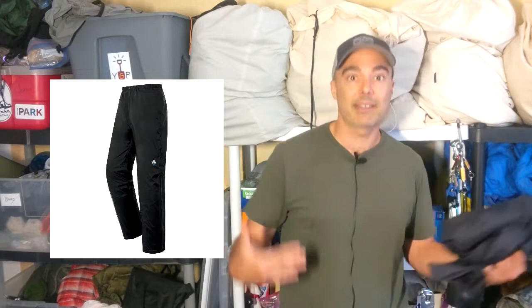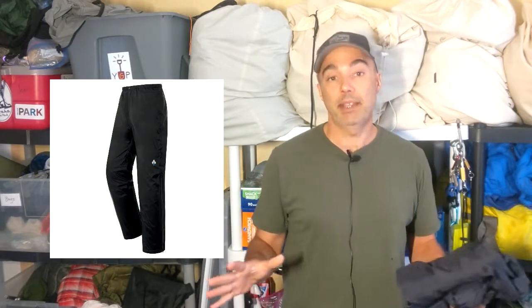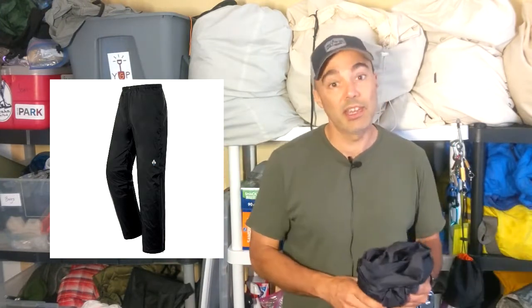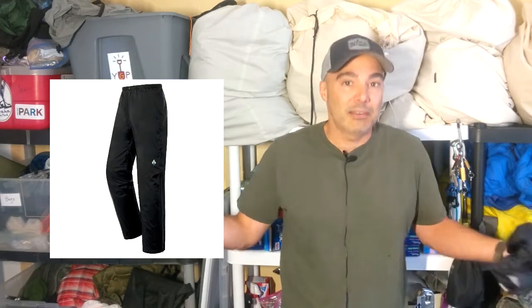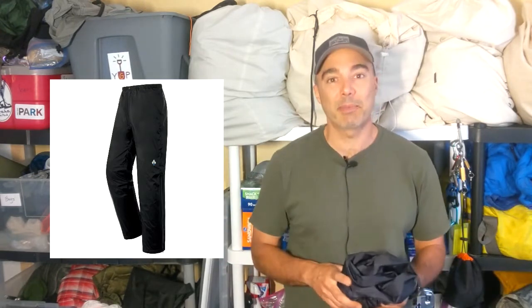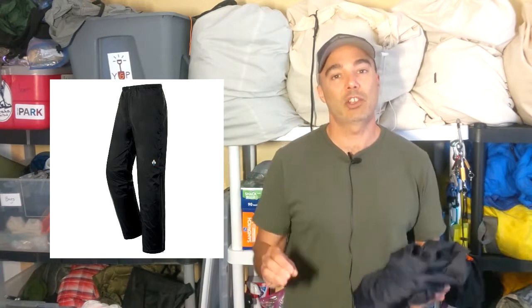I find for the top, it's not quite as bad. My pants, whether it's hiking pants or rain pants, take a beating. The Frogg Toggs are strictly for emergency, but that's 20 bucks with a jacket and pants. The Versalite pants are considerably more expensive, not something I'm willing to take a chance on getting ripped.